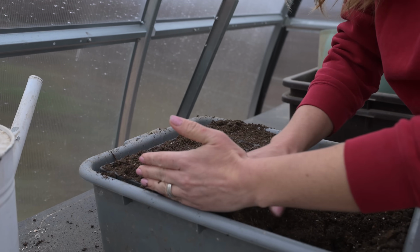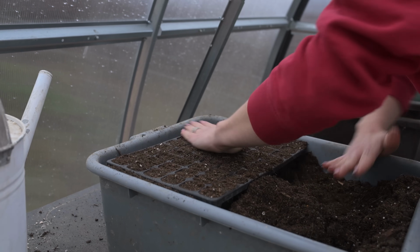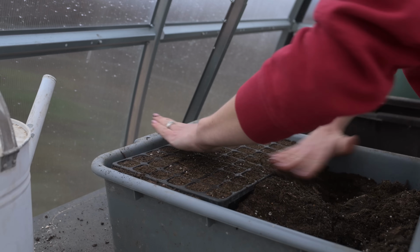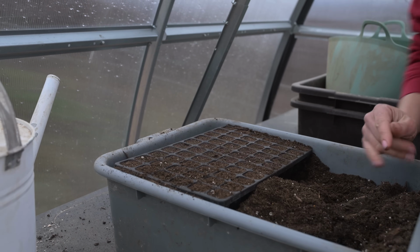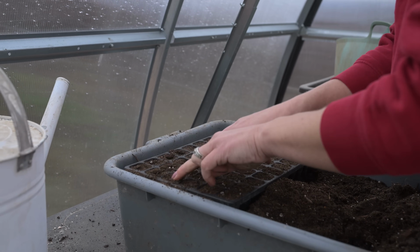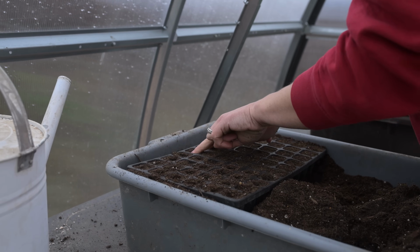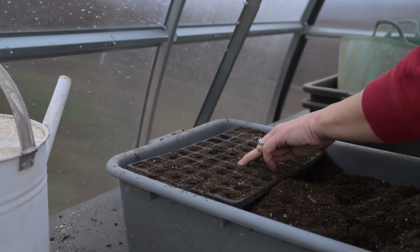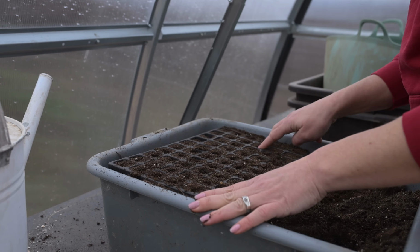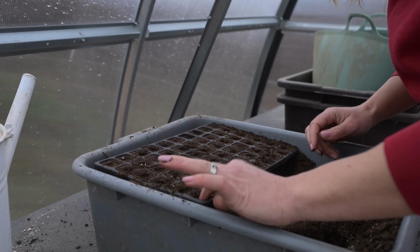This is called a cell tray, obviously, because it has little cells as opposed to just being a big old tray. See how much nicer that is when you can just clean it up, keeps it a little tidier. Then what I do is I just come in with my fingers and just press. So I'm not measuring a quarter of an inch or a half an inch. The idea is just that some seeds need to be underneath the soil to germinate.